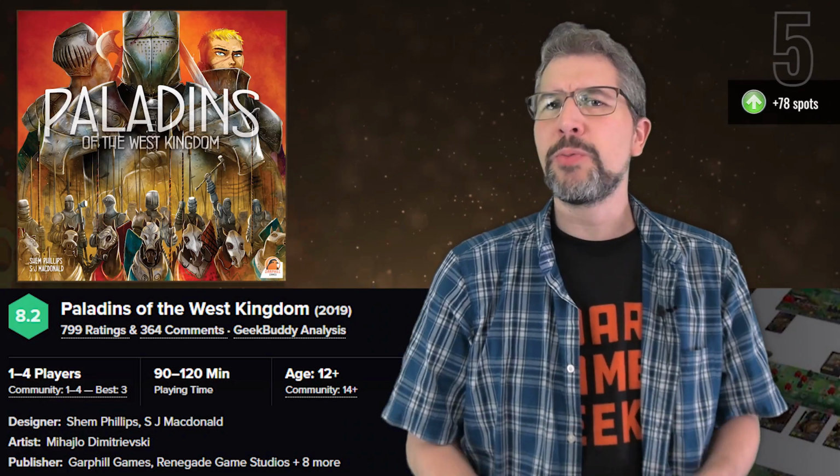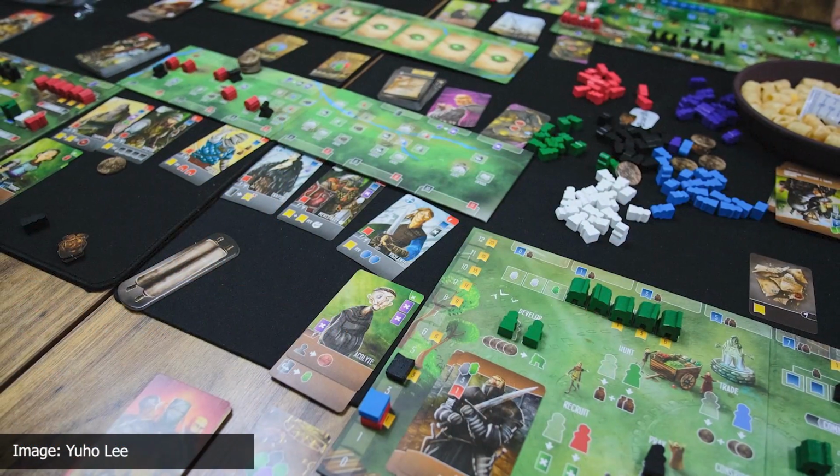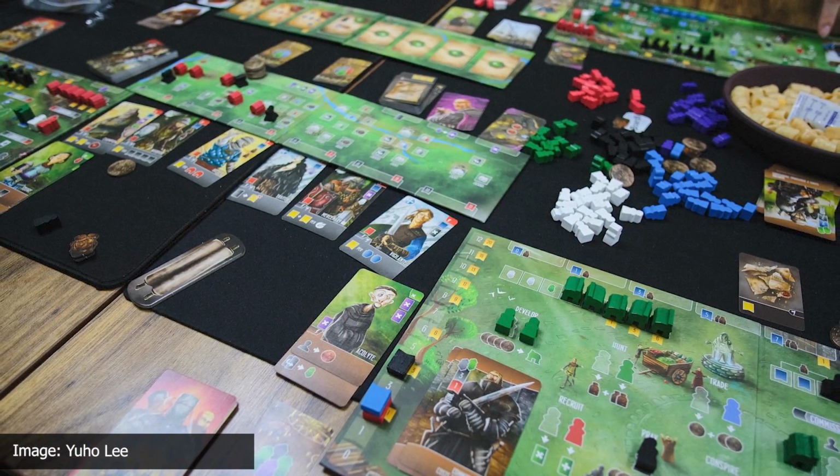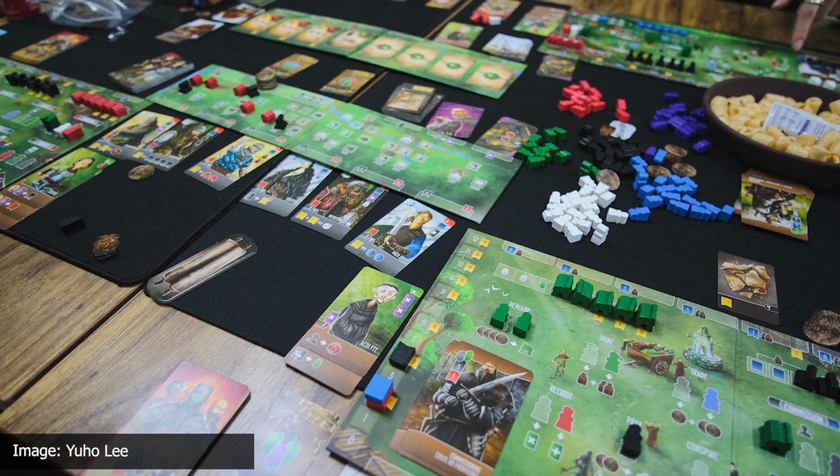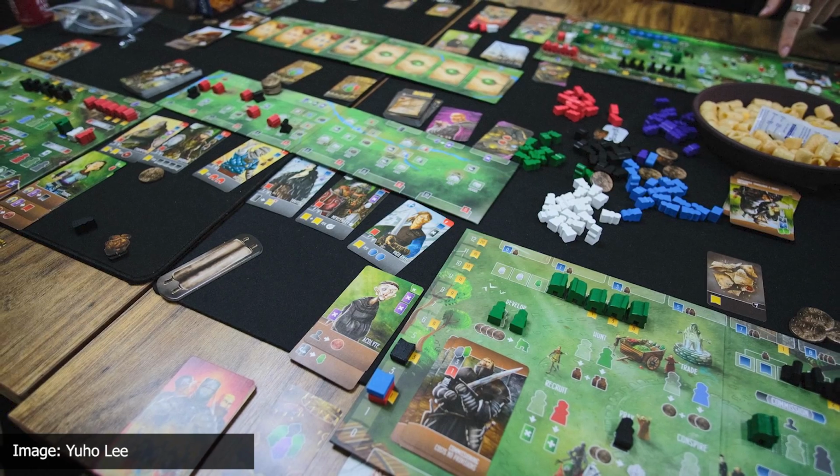Catapulting up 78 spots to number 5 is Paladins of the West Kingdom, in which players must gather workers from the city to defend against enemies, build fortifications, and spread faith throughout the land. Fortunately, you are not alone as you partake in these obstacles.